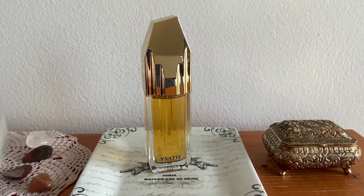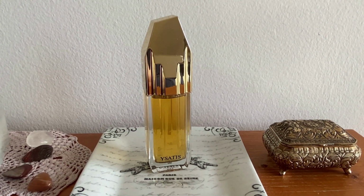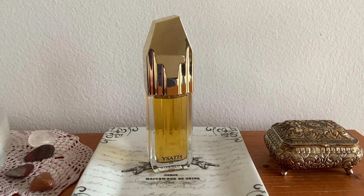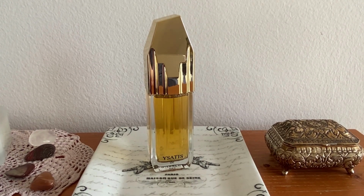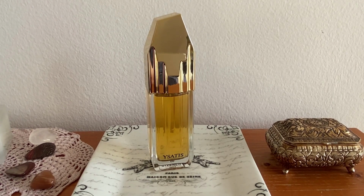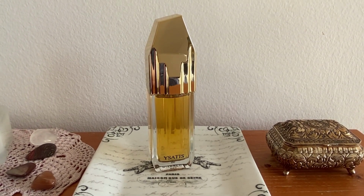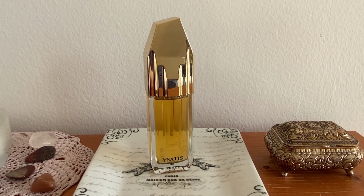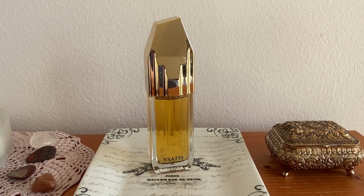The sweetness in this perfume is a classic sort of sweetness that comes from the flowers. It's not a gourmand. Definitely not a gourmand, even though I've seen some reviews where people describe Ysatis as one of the first gourmand fragrances, which I think couldn't be more inaccurate.